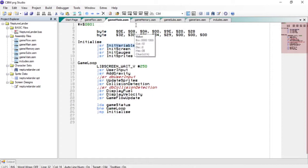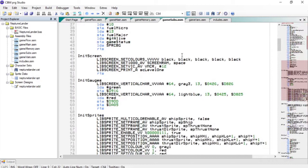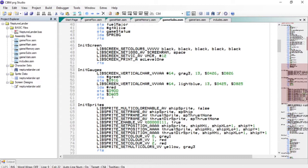Init screen, I think I've just seen that. Subs. Init screen. So he's setting it to black. Oh, he's setting it to all black. Setting the screen to space, initializing the VIC, and printing the level 1 terrain. Init gauges, I bet that's in it, yep. White, blue, so I've got a green. Oh, he's got two. That's two red areas.